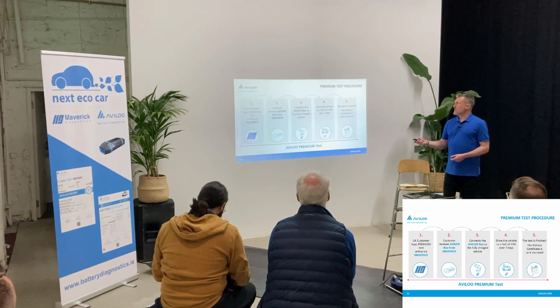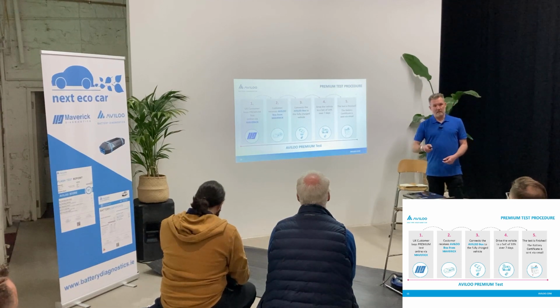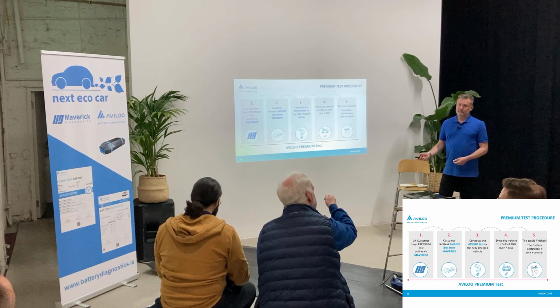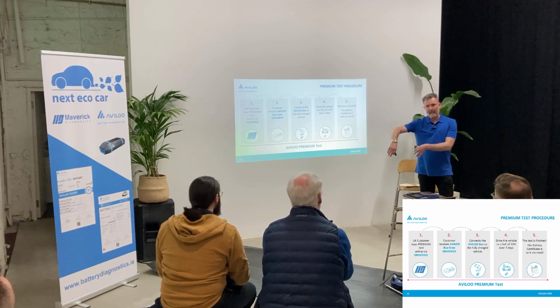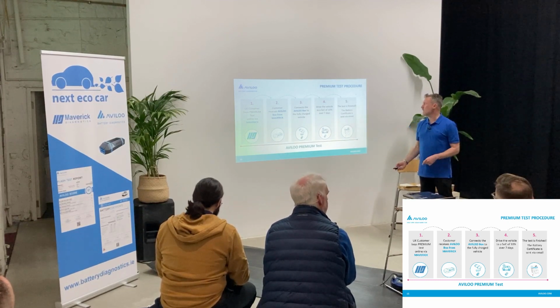That could be used, as I say, for end consumers, but also garages could offer the service. The device will then plug in for 7 days. The cables are long enough that you're able to get it out of the way. It's not in the way of the footwell or anything like that. Show some cables as well.